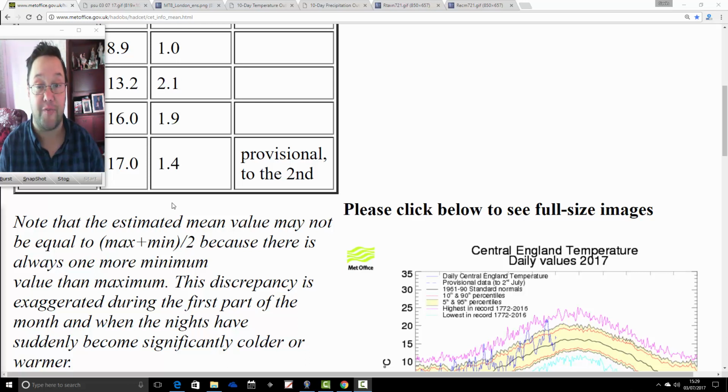Going to have a look at the weather for the next 10 days. In today's video, this will take us to around the 13th of July, so we're heading up towards the middle part of the month with this update.